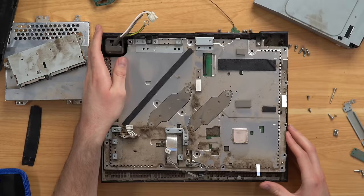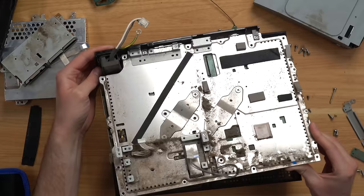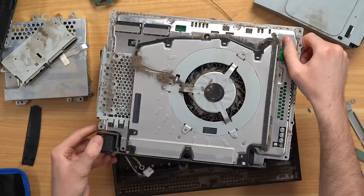So I think I got all the screws out, and we're going to see if we can pull this all the way out to see what the heat sink looks like. All right, here we go. And the big reveal. Oh man. Whew. That is amazing. Oh yeah. All over my fingers, man.